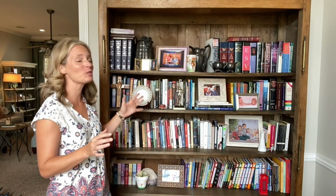But I absolutely love this piece, and I can tell you that it's from Paris because it does have a stamp on the back of it, which is pretty absolutely incredible for $50. So it's really a treasure.